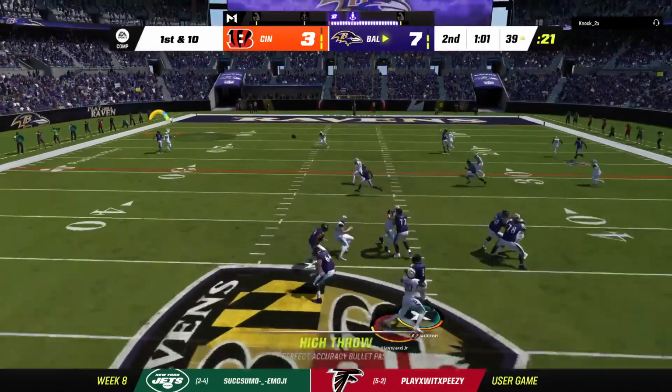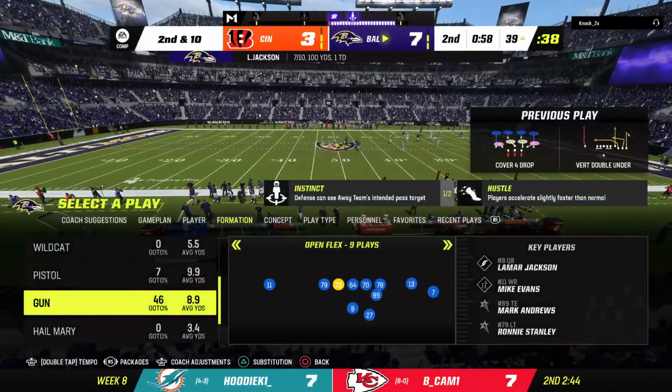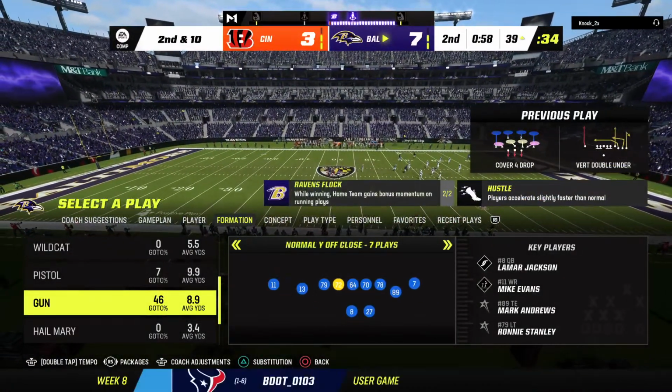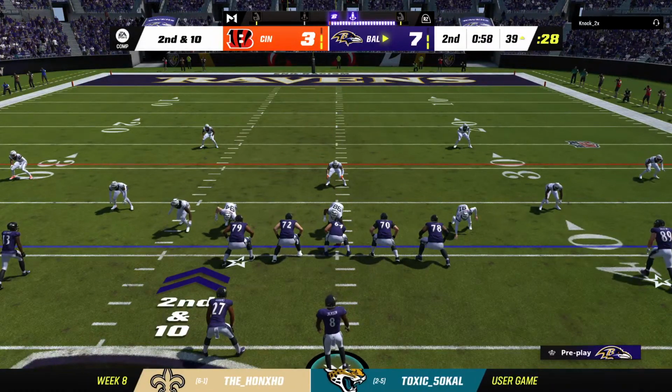Jackson. And he knocks the ball away, and it falls incomplete. Nice progress down the field was halted by that incompletion. They could try for some safe yards here to get things moving again, or keep throwing it and pushing it downfield to try and pick up bigger yardage.